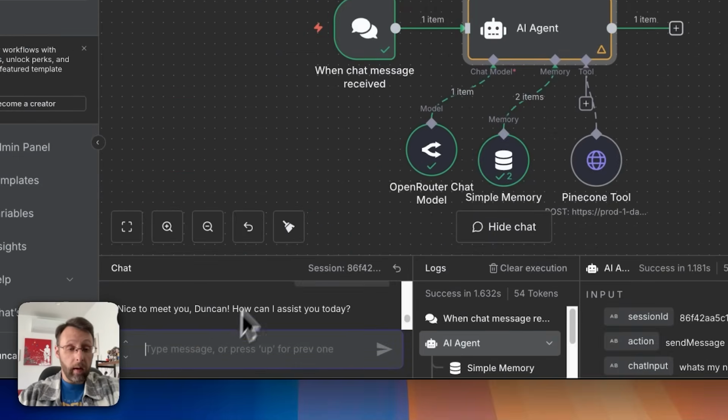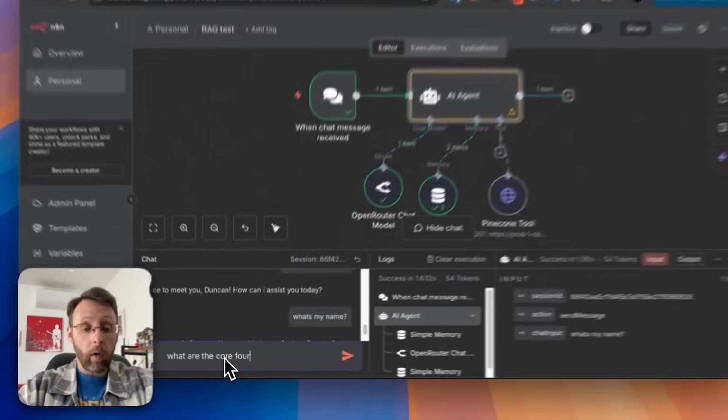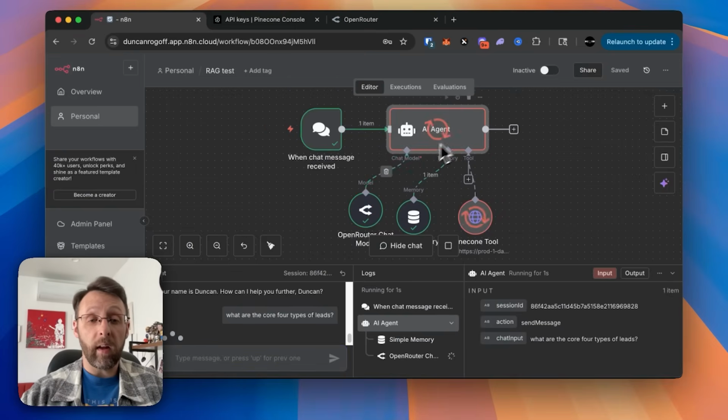And if I come down into our little chat box, now I can go ahead and say, what are the core 4 types of leads? We go ahead and send this off. You can see here our agent is getting to work. It's calling OpenRouter, ChatGPT. Now it's calling Pinecone to search our knowledge base.